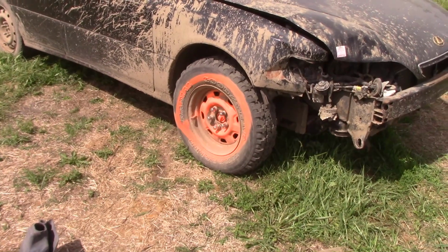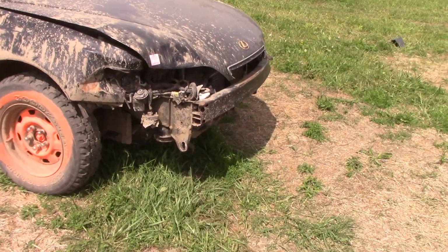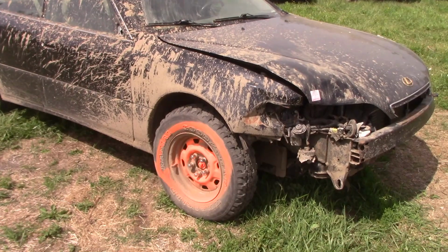He really did not like the lift kit and the tires, but he didn't say I can't run them. So that means I have nice tires and a lift kit. Let's go try to find some more tires though so we can have some spares.